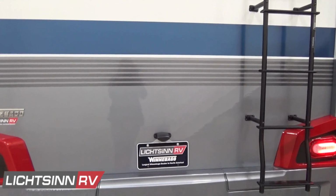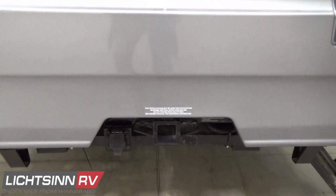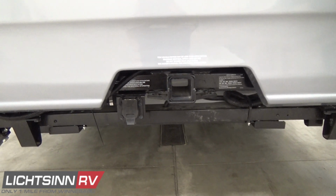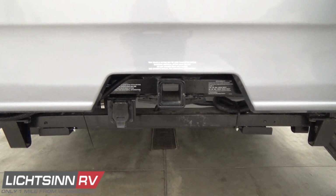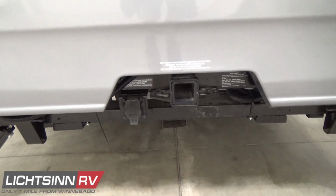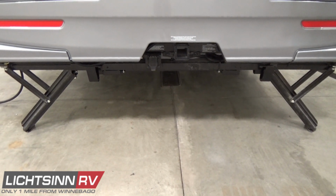And then working our way down, you'll see the LED tail lamps. And then underneath that license plate is where you'll see the 5,000 pound factory installed tow package. Stabilizer jacks then on each side. There is a warning indicator in the front cab to remind you to raise those prior to heading back out on your trip. There also then is an LPG gas grill connection that we'll showcase here in a moment towards the patio side.